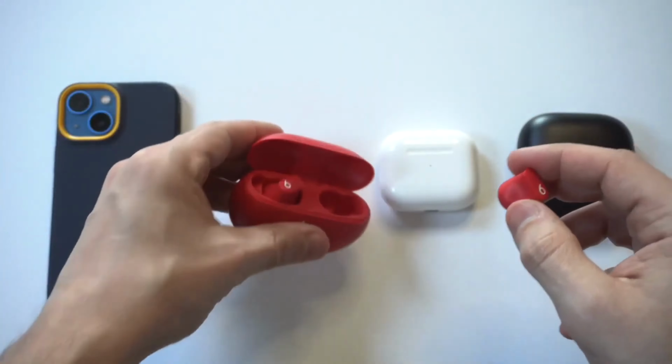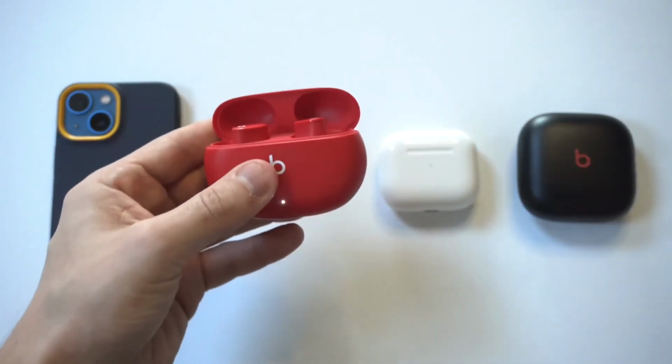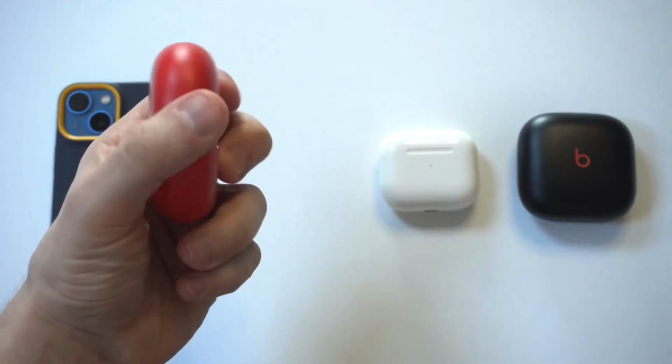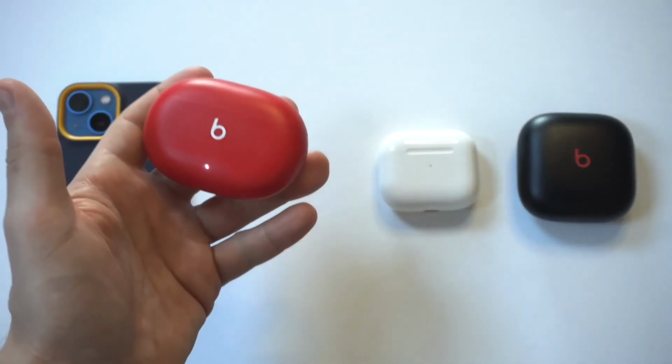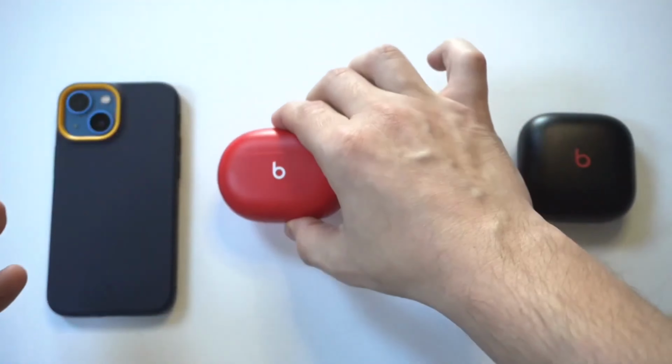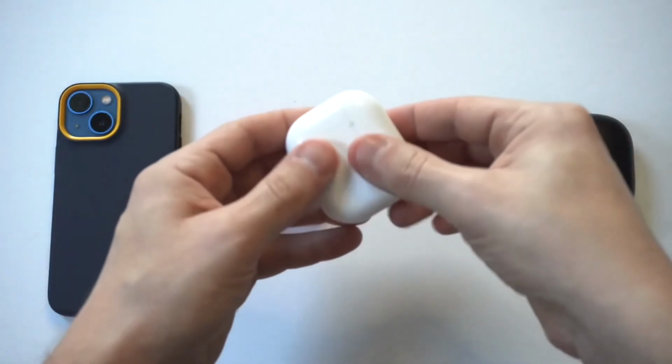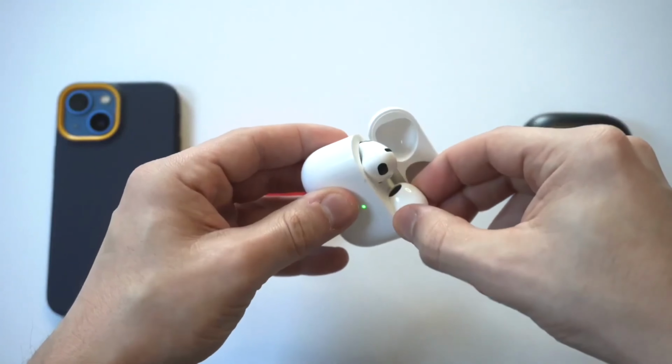They've got some cool features for skipping tracks and pausing things. They're also noise canceling. Now, these are going to run you $150, but honestly, I think they're definitely worth it. And another nice thing about the Beats Studio Buds is that if you ever switch over from iOS to Android, they work great for Android phones.